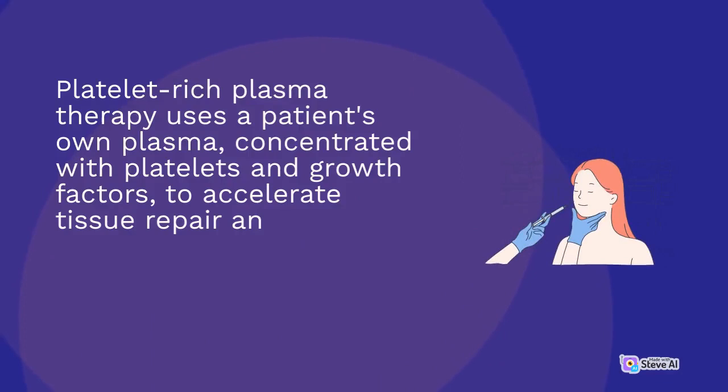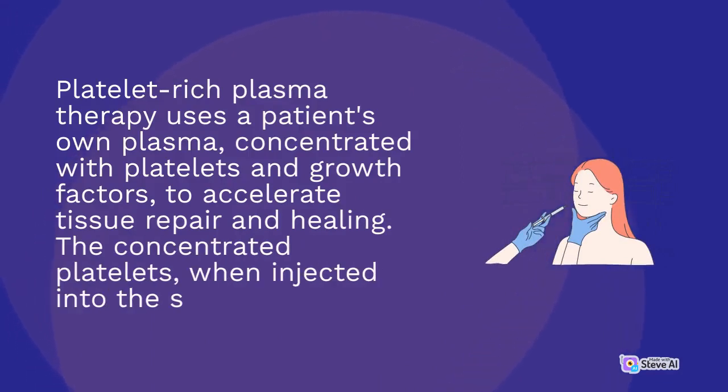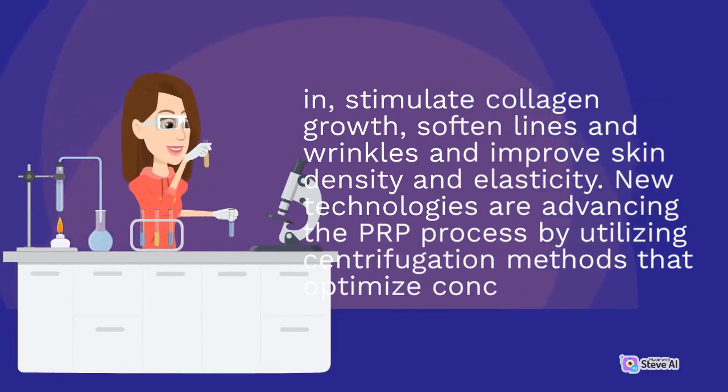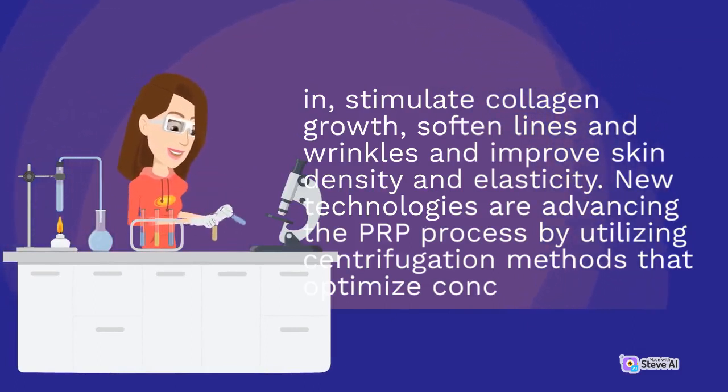Platelet-rich plasma therapy uses a patient's own plasma, concentrated with platelets and growth factors, to accelerate tissue repair and healing. The concentrated platelets, when injected into the skin, stimulate collagen growth, soften lines and wrinkles, and improve skin density and elasticity.